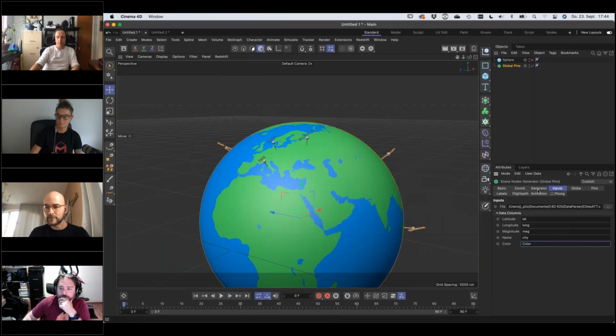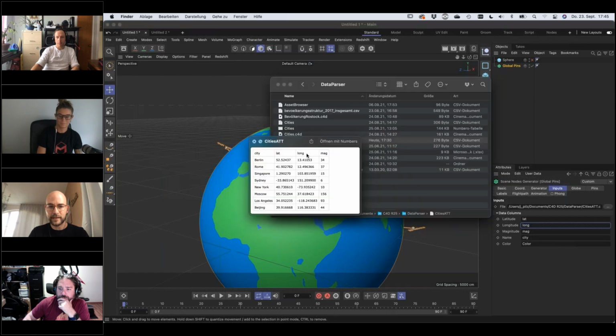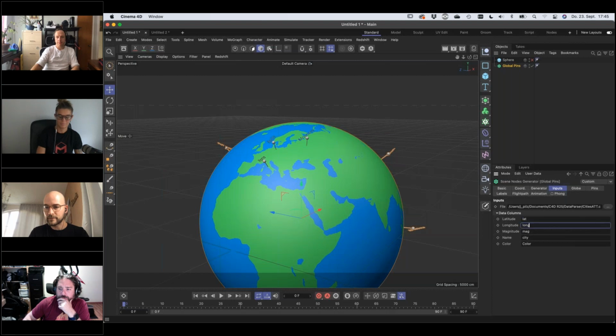And I imported them here into the global pins asset. And then I defined the name for all of these columns. So these have to match. If I go back here, you can see that's city, lat, long, mag. And here we also have city, lat, long, and mag. And color is one that is missing in my sheet, but you can also define a color.